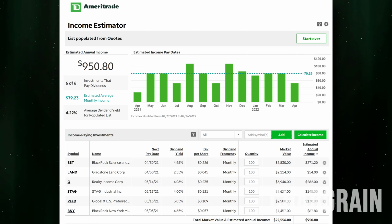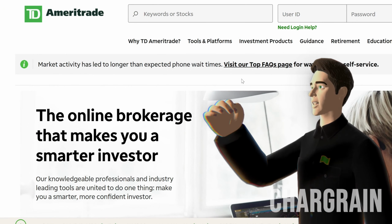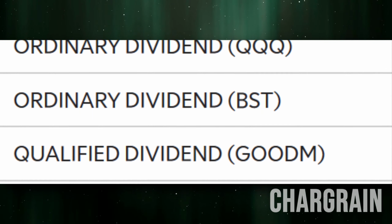Another thing too is, I have to admit, it's easier to track and understand what's going on. Most brokerages don't have a screen like this right here where you can see all of your dividends coming in and what kind of tax treatment they're getting.